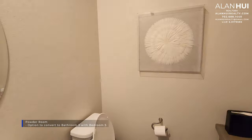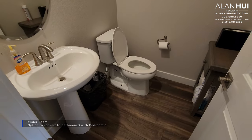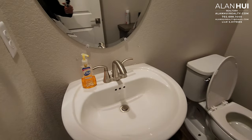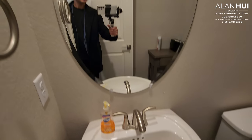The first door to your left is your powder room. There's an option to convert this powder room to bathroom 3 when you convert the den to bedroom 5. Otherwise, what you see here is a standard configuration. The powder room will have a pedestal sink and an oval vanity mirror.